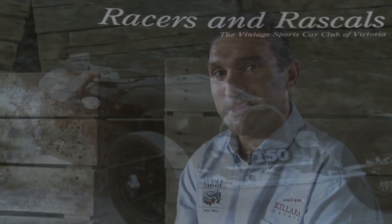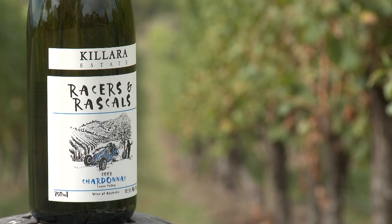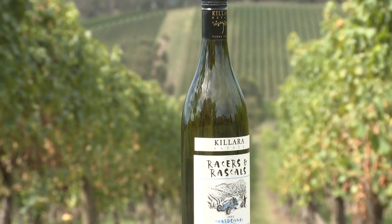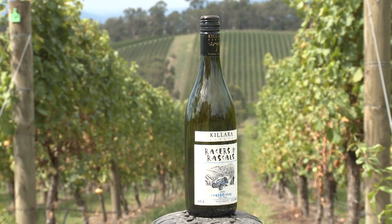In 1946, the very first ever event of the club was the Killara Park quarter-mile time trial. The opportunity to link the property and its history together on a label was too good to pass up. Now we have that label available not only in the UK but certainly right across Australia over several varieties, including the Chardonnay, the Pinot Noir and the Shiraz.